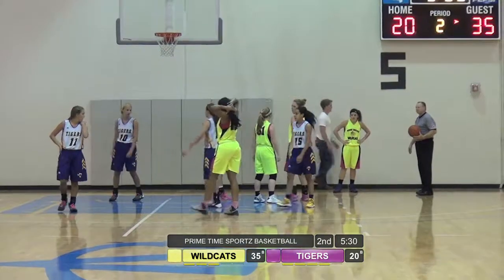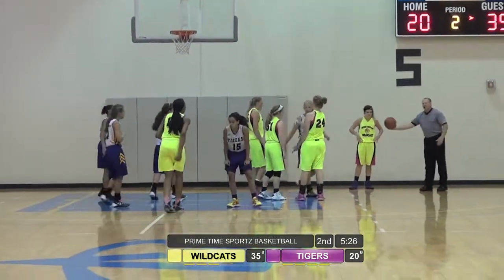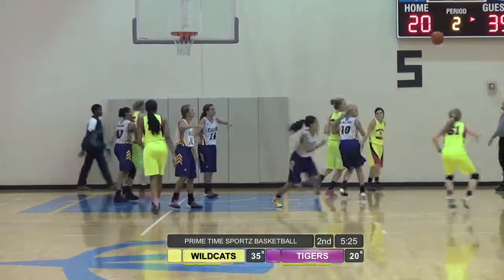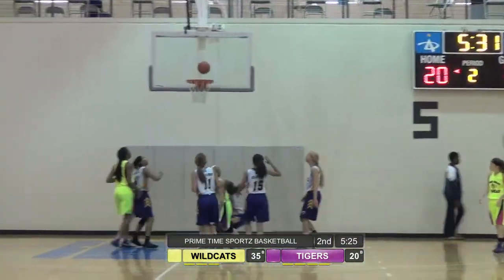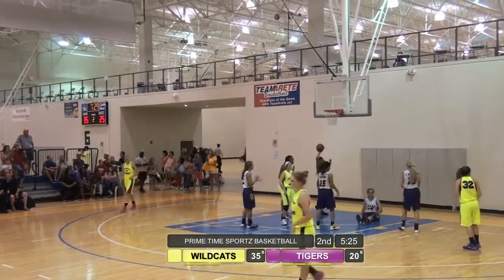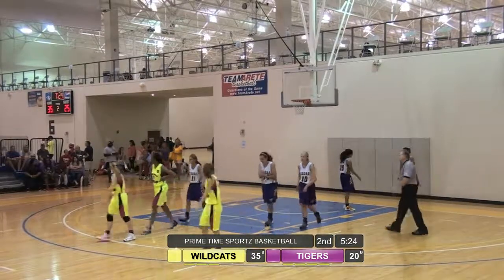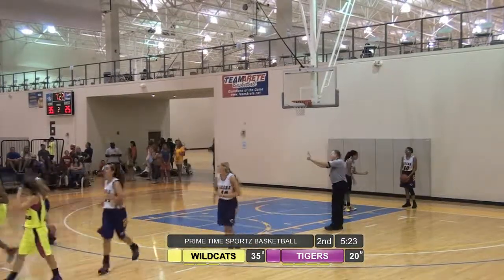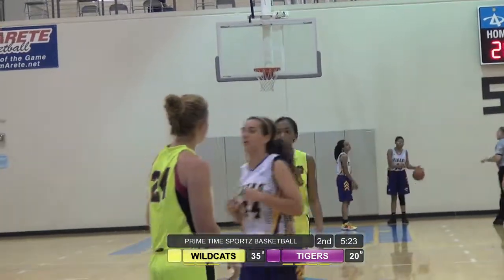Checking in for the Lady Tigers. Back in is Wilson. Get the ball out to Lenore. She drives in, puts up a wild shot, and they're going to call a charge on it. Chaffin shakes the charge, has her feet set. And we give the Lady Tigers the ball, down 15.